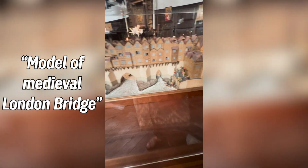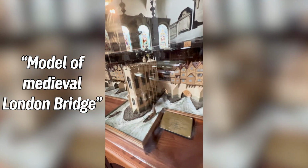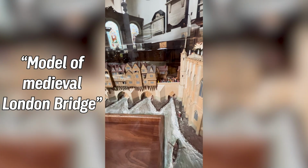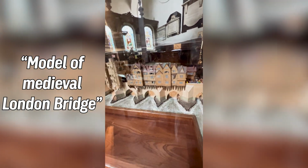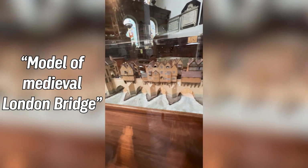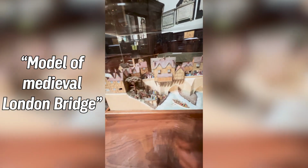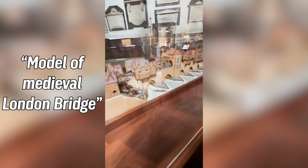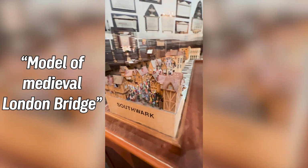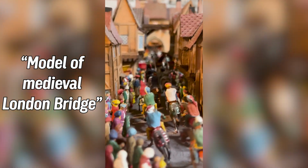Also, the many piers on the bridge meant that the water behind it froze easily, which is why we had so many frost fairs, as the water was so slow moving. It wasn't until 1831 that this was replaced with much wider piers that the frost fairs ceased. But here you go, this is a view all the way along London Bridge in about the year 1400.